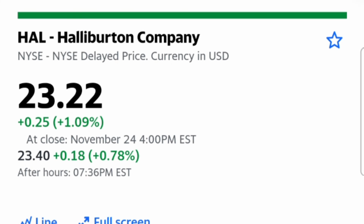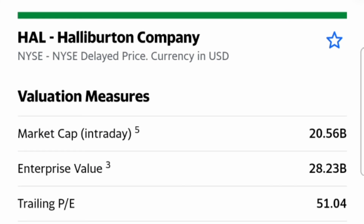Now, Biden has come out with his SPR plan. Personally, I think it won't have an effect. It won't last a month. And I think Halliburton will do well. Even though the PE is 51, its forward PE is 14. Growth stocks, you should be looking for something under 15. This qualifies. It tends to go under the radar. Price to sales 1.43, price to book 3.62. It has a market cap of 20.5 billion versus enterprise value 28 billion.